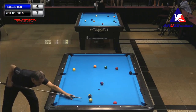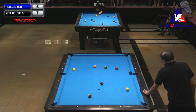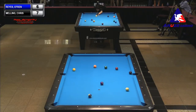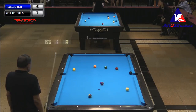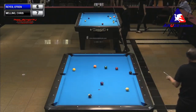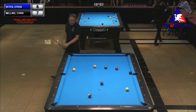Well, I think it's pretty routine from here. That was the problem. Well, depending on where it lays, he can either slide over and shoot the 5 in the upper left-hand pocket, or he can roll forward and shoot the 5 in the upper right-hand corner pocket. He's making that decision now before he shoots.